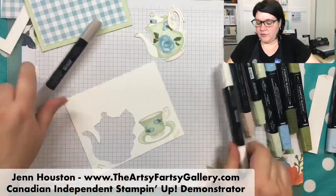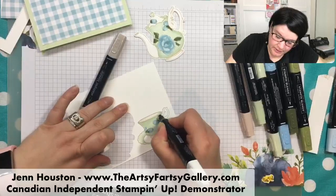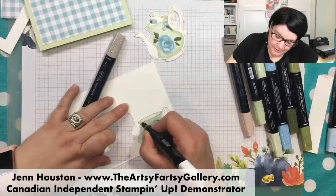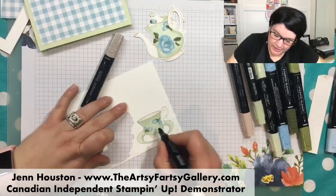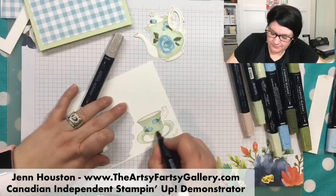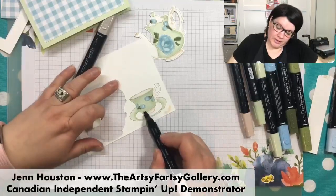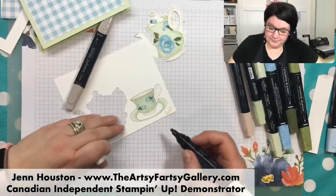So I'm going in afterwards with the color lifter and kind of blending it so it's not such a stark line. I could also come back in here with a white since I did do dark by accident, and that'll help blend it out. It doesn't actually erase the color, I think it just moves it a little bit.